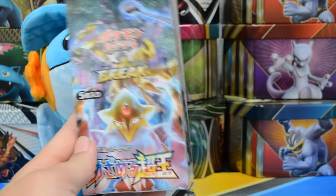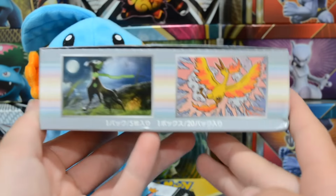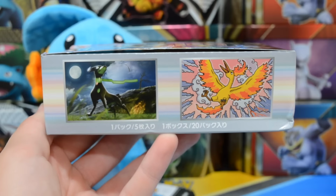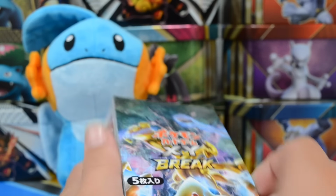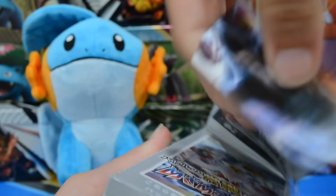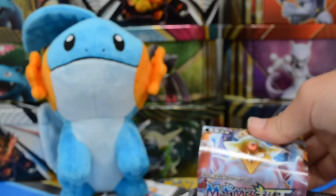Definitely. So here, we'll do a quick look at the box art. We are going to be breaking this into two parts, 10 packs in each part. Just give you guys a look around the box. I think that's about it. I really like the pack art in this set. It's really cool, but I have to get into the booster box first to show you guys the pack art. So we will open that up.